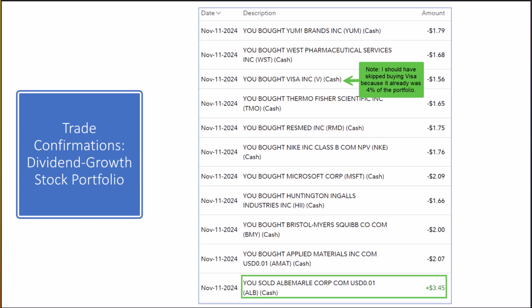Oops. Sometimes instead of dividing evenly across all 10 stocks, I try to invest a bit more into the higher ranked stocks, but this week, or I should say last week, I split up the investments as evenly as I could.